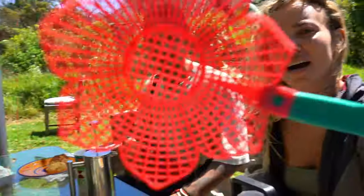Oh, tell him what they just brought that out for. This is to knock the chickens and roosters off of the table. Chicken loves meat.